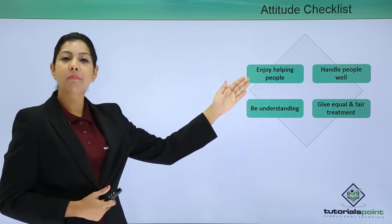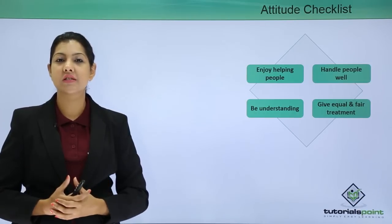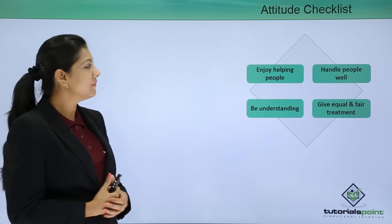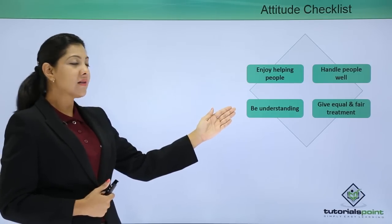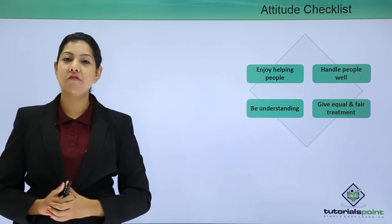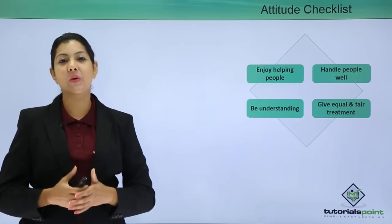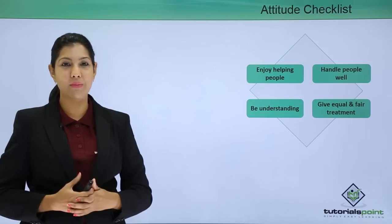You need to enjoy helping people. People who are dealing in any kind of customer handling or customer service need people to help them around. So you need to have the behavior or attitude of generally helping people. Handling people well, you should be good around people and handle them well. Be understanding with your terms and terminologies and give them equal and fair treatment. Always be just to your customers. Well friends, these are again not very big things, but attitude is something which is the most important part in any customer handling skills that we've spoken about.